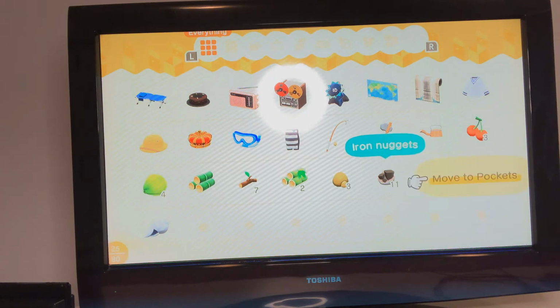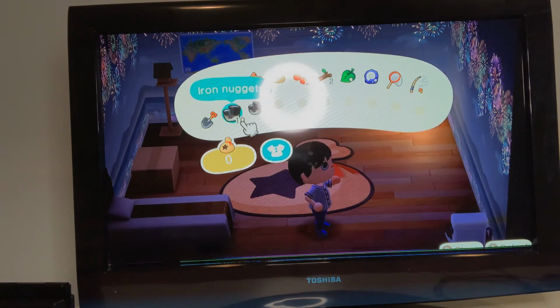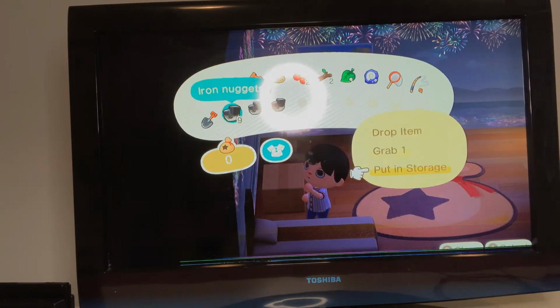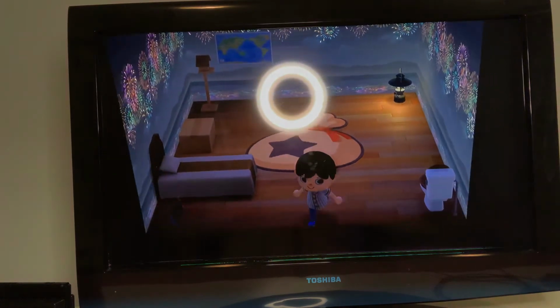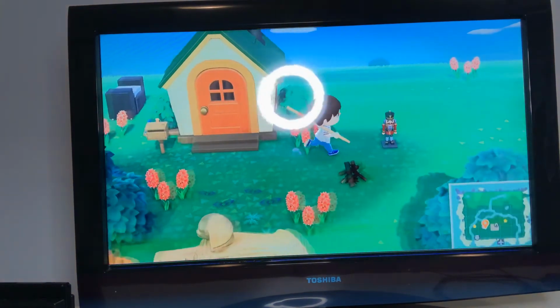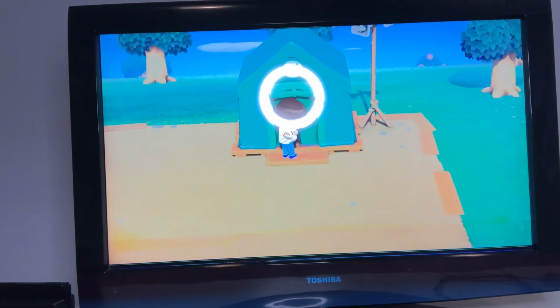Okay, let's get this. Grab one. Grab one. Let's put the rest in the storage. Put in storage. So let's take this to the workbench. Yeah, we're running out of time, definitely. I want to do this definitely under 30 minutes.